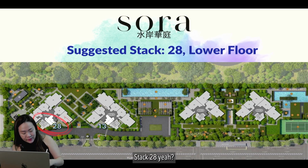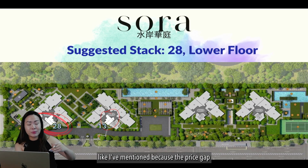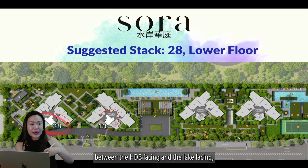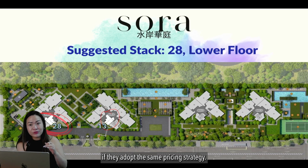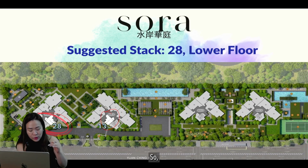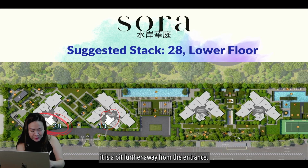Stack 28, yeah. Because there's only 2 stacks. So stack 28 and lower floor. Like I've mentioned, because of the price gap between the HDB facing and the lake facing, it's about a 5.5% difference if they adopt the same pricing strategy. And why I choose stack 28 is because it is a bit further away from the entrance.